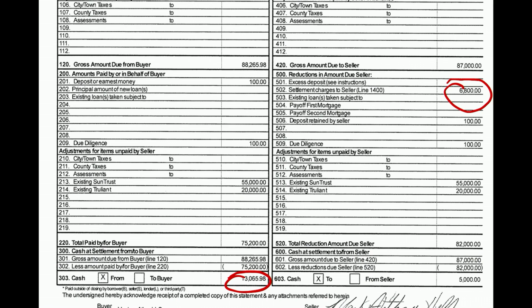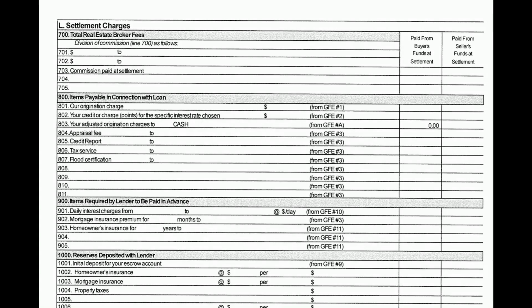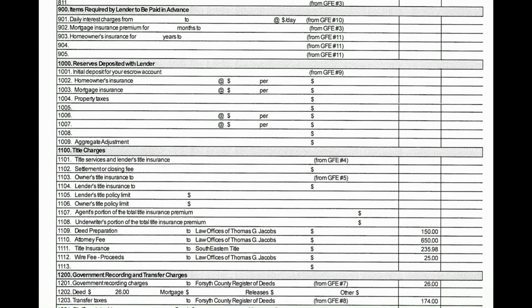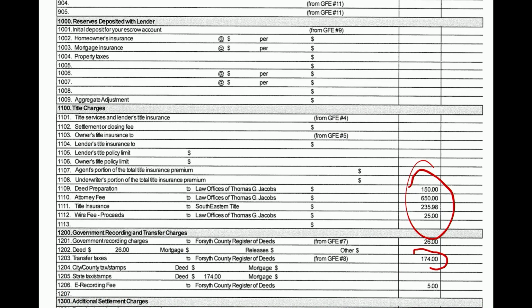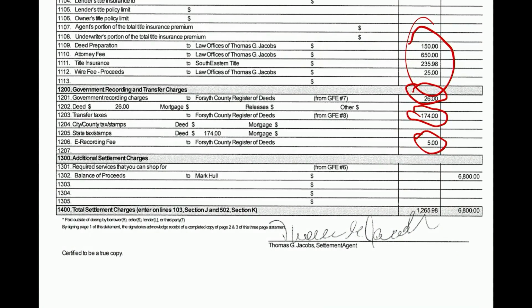So as you can see, and then you have, let's see here. This just goes over some more of the fees on the HUDs. You guys have seen a fee before, but this is what the attorney charged me to close it. This is the transfer tax I had to pay. This is the recording charges here. Sorry, and then the e-recording, which they done it total. So total, I had to bring around $13,000 to closing.